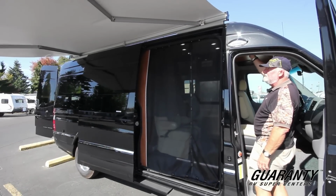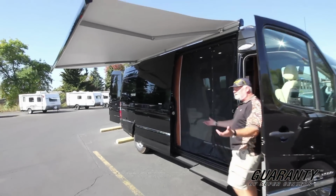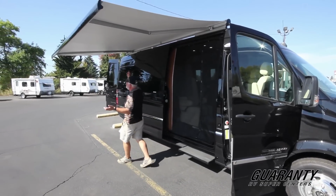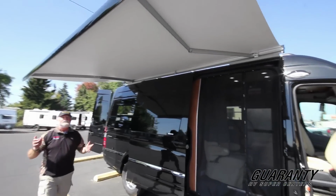I had a call the other day asking me if we could do this because he never uses his awning because it's such a hassle to put it all together. Well, this one, as you can see, is 90% extended and it's doing very well. The legs are right here.